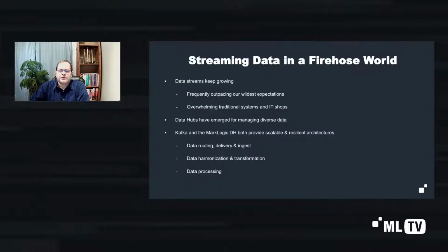The amount of data flowing into and between systems seems to be growing every day. The growth rate of those data streams is frequently outpacing even our wildest expectations from just a couple of years ago, and the volume of data is threatening to overwhelm our systems and the IT departments that support those systems.